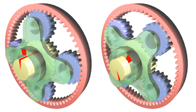Some designs use stepped planet, which have two differently sized gears on either end of a common shaft. The small end engages the sun, while the large end engages the ring gear. This may be necessary to achieve smaller step changes in gear ratio when the overall package size is limited.